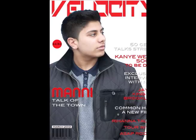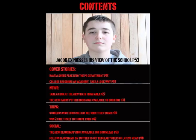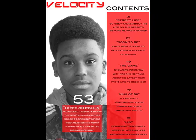What I had kept the same was the layout of the page. I kept the cover lines on the right side of the page and the main image dominating the left side. On the preliminary task of my contents page, I had one image that was on the top half of the page. On my contents page, I had an image filling up most of the page.